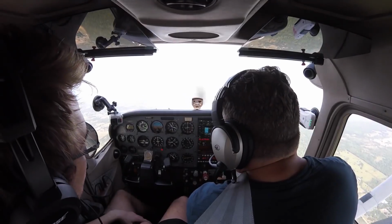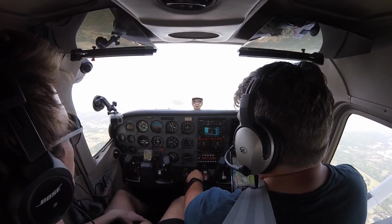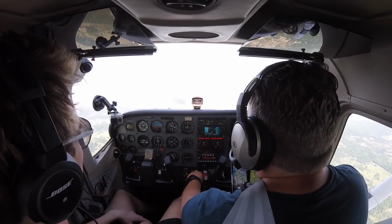We want to maintain that altitude. Get that second set of flaps in. Keep that altitude back. You have to keep that pressure in. And get that third set of flaps in. And then we're basically going to pull our power to idle, and we're going to simulate our descent approach.